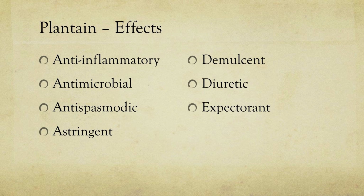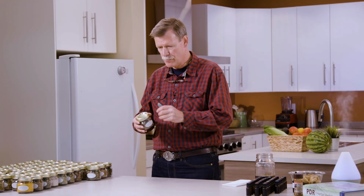Plantain. We use the whole plant. Now this is different. It's not the fruit plantain. This is plantain. It's anti-inflammatory, antimicrobial, antispasmodic. It's an astringent, a demulcent, a diuretic, and also an expectorant. It draws splinters. If you make a poultice and put it over an area, it's good for drawing things out of the body. So if you get a splinter, put that on and it'll pull that splinter right on out.